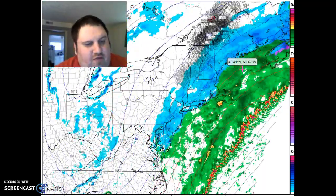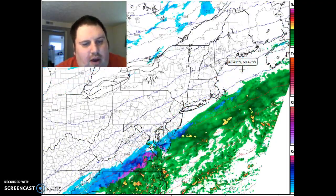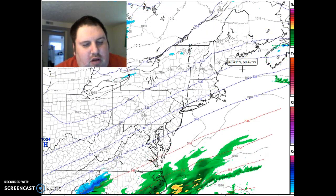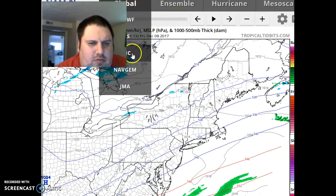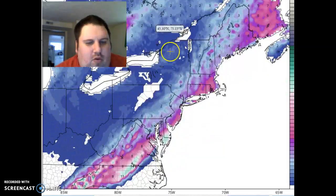And I'm going to show you snowfall totals here in a minute. This is going to be a pretty decent system all the way around. So expect snow for sure with this occurring. So that is that so far. I'm going to now go into some model data on what we're going to see.